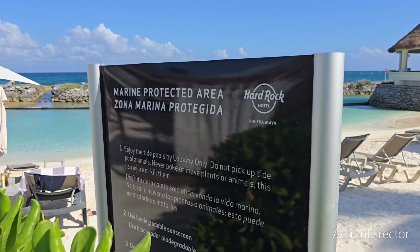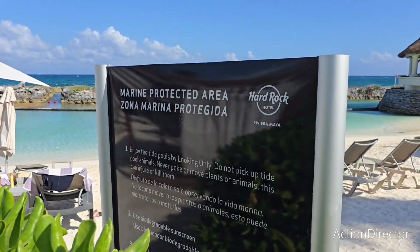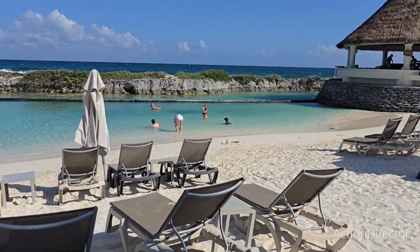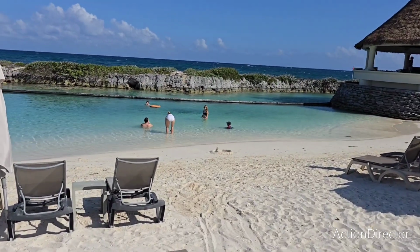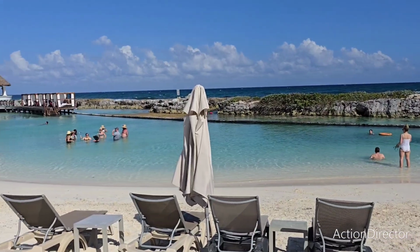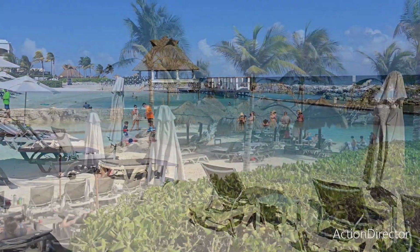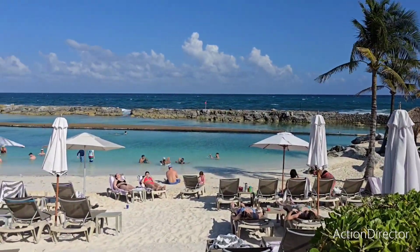Now, even though the ocean isn't accessible, it's kind of accessible, right? You've got these man-made lagoons, and it's actually kind of a good thing for people who don't care for the waves. There may be some marine creatures in this lagoon. People do a little bit of snorkeling, and the water's a lot calmer, so it's a heck of a lot nicer for the kids. There's sand. It's just different. And here's a good look at the beach in the Roja section.